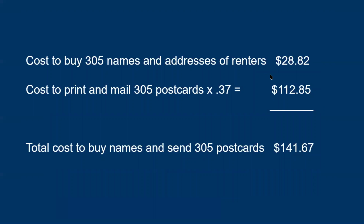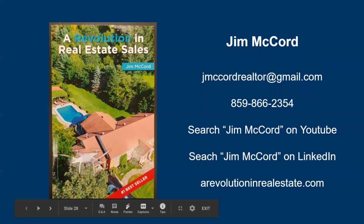But this entire mailing, including buying the 305 names and addresses, was $28.82 for that and $112 for the mailing, because it's 37 cents postage times 305. So that entire mailing was $141 to go to 305 renters with a credit score of 650 or more. Now that I have those 305 names, I could mail to those same 305 people once a month, once a quarter, whatever I want. I don't have to buy the names again. I've got them. It's crazy. It's really, really powerful stuff.